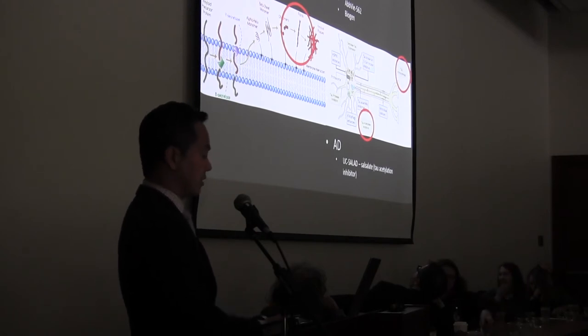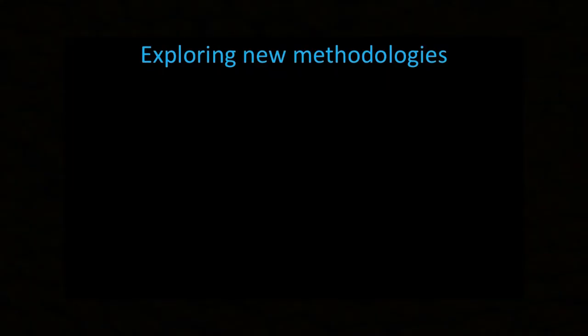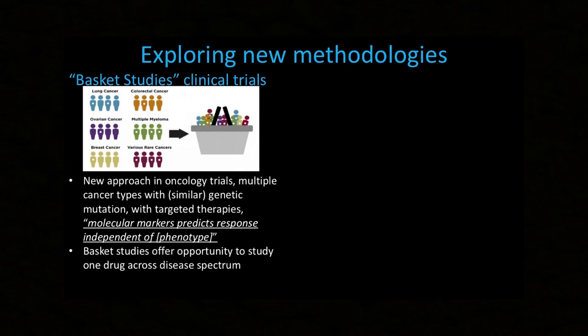That's very investigator-initiated. Okay, very quickly, I just want to take one quick minute. We're also exploring new methodologies in how to conduct clinical trials. We're taking a page from cancer, where they're taking all these different types of cancer that have the same genetic mutation to study under one clinical trial. And our goal is to study people with Alzheimer's, CBS, PSP, which all have tau, all together.